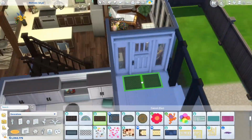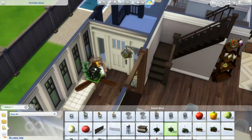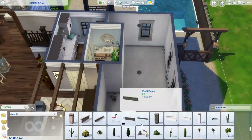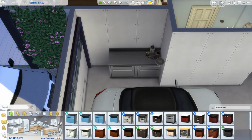I just thought it was a really cute place. I would love to hang out there all the time. And then I surrounded it with plants, of course, because, I don't know. I don't know why, but I did.